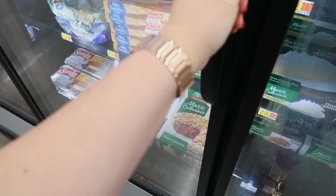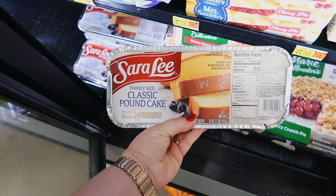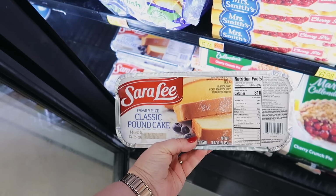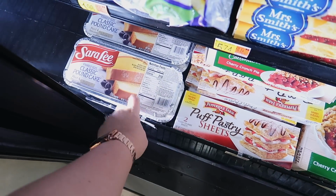Okay, and here's a quick tip for a shortcut dessert. What you want to do is get a Sara Lee pound cake. You thaw it out, you mix some strawberries together with a little bit of sugar, and then you top it with some whipped cream or Cool Whip, and you've got a really quick delicious strawberry shortcake.